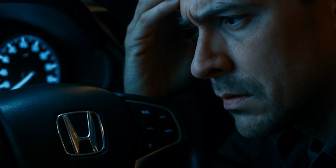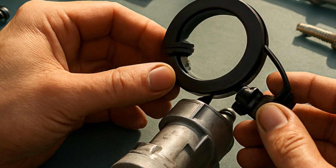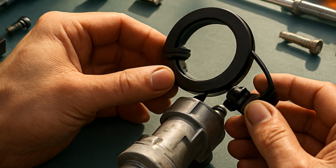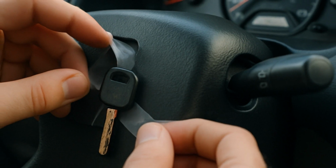If none of these tricks work and you can't get the key light to disappear, you may have a bad immobilizer antenna around the ignition barrel. That's actually a $30 part if you source it yourself, but Honda dealers sometimes mark it up to hundreds.